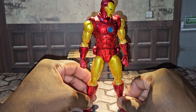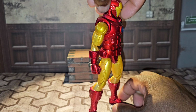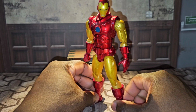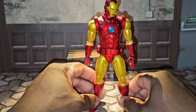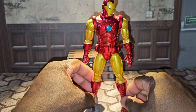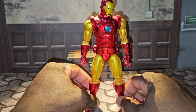This is a dope piece. I really do love this Iron Man a lot. I actually like this one better than I do the stealth version. This one right now is just, man, I'm so glad to have this dude in the collection. I finally have my original Iron Man to go with my Mezco 1/12 Avengers shelf. And yeah, he looks great standing next to Captain America, Thor, and the rest of the gang. So glad to add him into the collection.